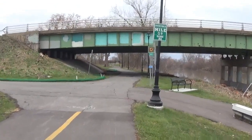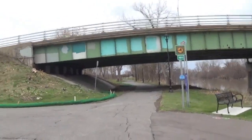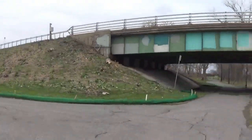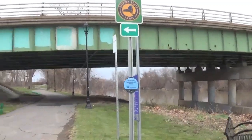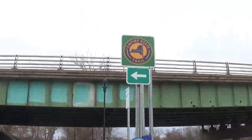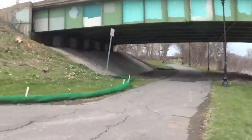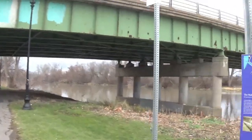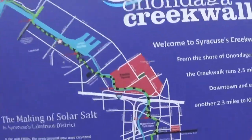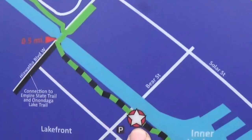Now, this is interesting. It shows the Empire State Trail turns here and diverts that way to cross the road. I was under the expectation that it was going to go up to the other bridge, but I could be wrong. You can clearly see the sign says Empire State Trail if you turn here. I know in other videos that I've watched through the area, there's some confusion on signs. Because if you look right here, Creek Walk and Empire State Trail is the black and green. We are here.